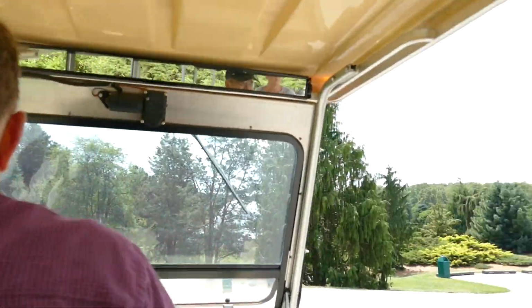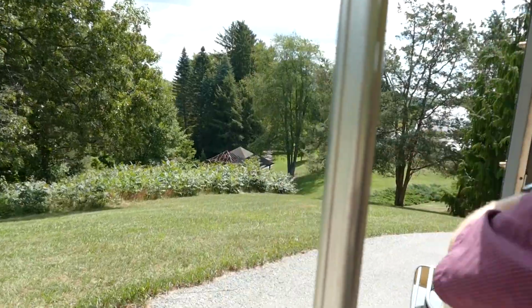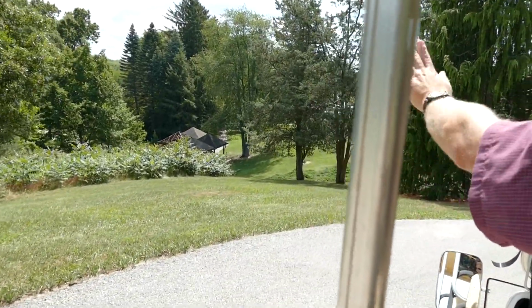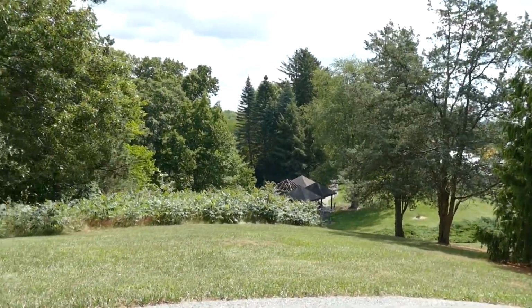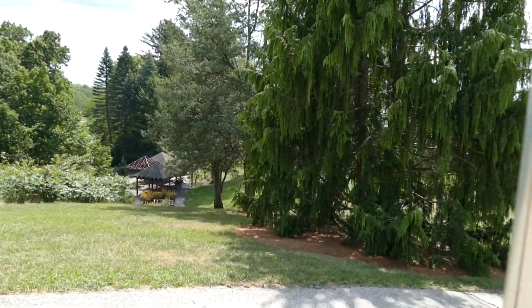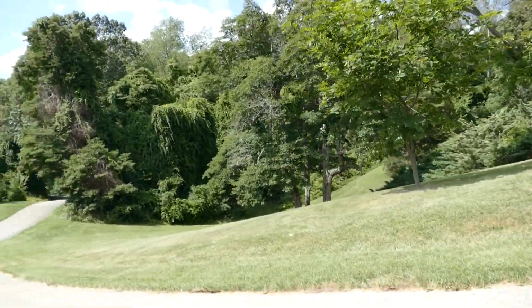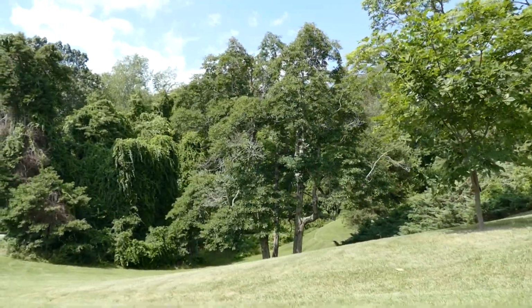And then you'll see the top of the pavilion where the Project Bloom beds are located. And you'll catch a couple glimpses of the visitor center too. Visitor center building. And then you'll see the conservatory. And this is a Kettle Hole. Those are sassafras trees in the bottom.